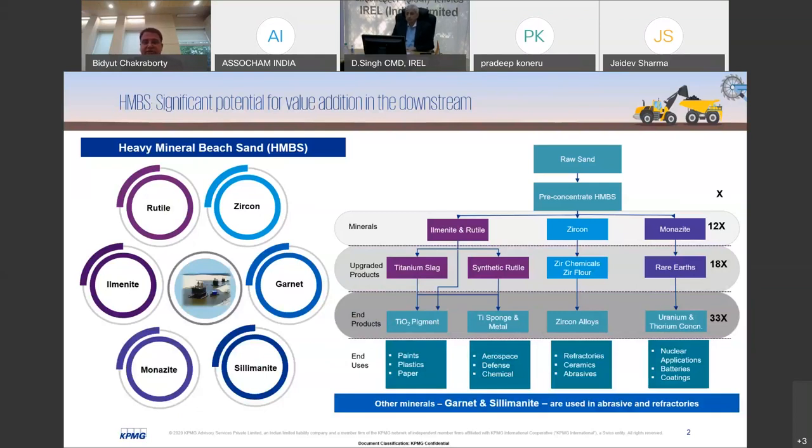HMBS, or heavy mineral beach sand, we know the six key components are ilmenite and rutile, which are essentially the Ti ores or titanium ores, then zircon, garnet, sillimanite, monazite. If you look at this slide that I have put together, you can see that when we mine the raw sand from Mother Earth, there is subsequent value addition possible right from pre-concentrate HMBS, and then the key minerals are produced out of that.